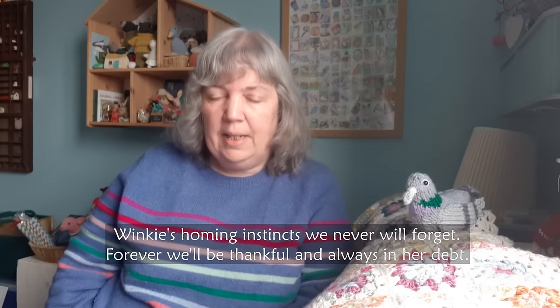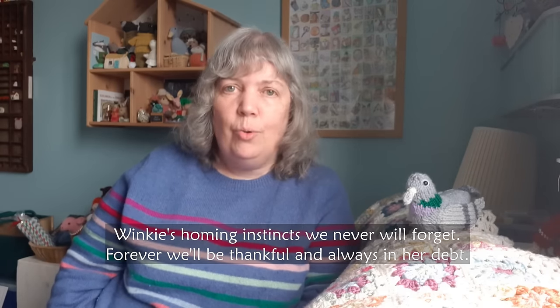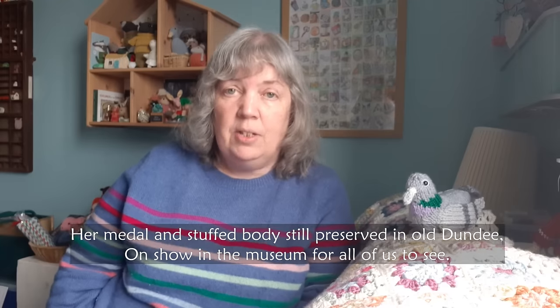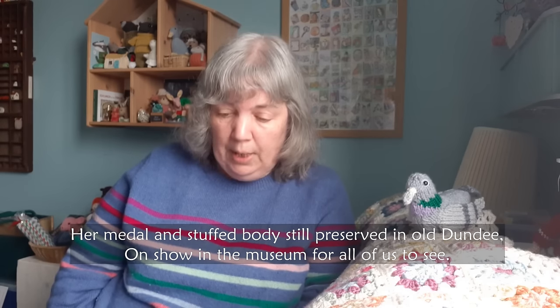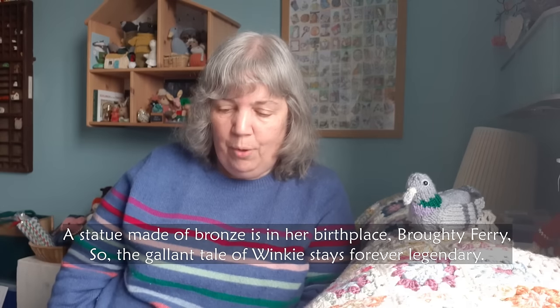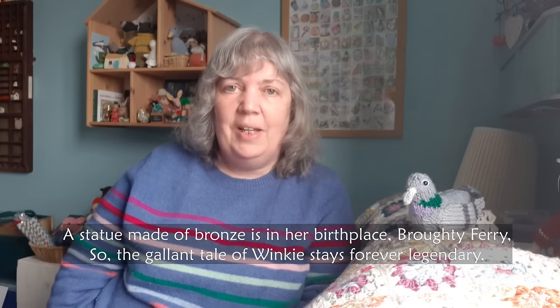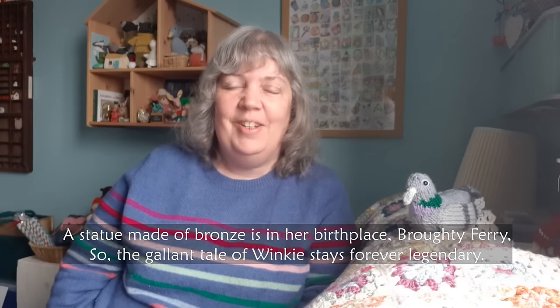Winkie's homing instincts we never will forget, forever we'll be thankful and always in her debt. Her medal and stuffed body still preserved in Old Dundee, on show in the museum for all of us to see. A statue made of bronze is in her birthplace, Broughty Ferry. So the gallant tale of Winkie stays forever legendary.